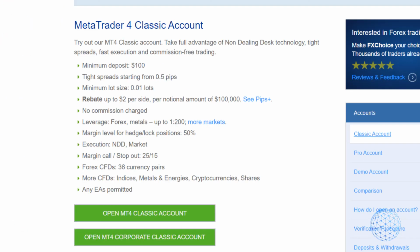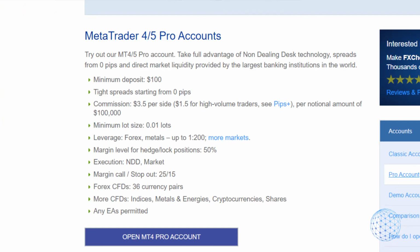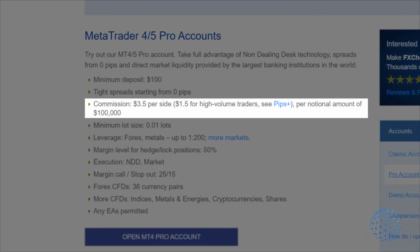The important difference between the two is that the classic account is commission-free and therefore offers higher spreads. On the other hand, the pro account is based on commissions with tighter spreads due to ECN. The average spread for the classic account is 1.2 pips on euro-dollar. The average spread for the pro account is 0.5 pips on euro-dollar and $3.86 per lot.